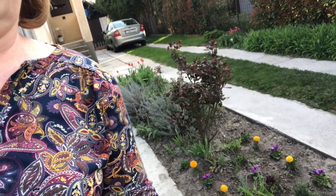Here is my house. I have a small yard in the front. A yard is a green, grassy place. Do you see my yard here? And I have a few flowers in my yard. I like my flowers. This is my house.